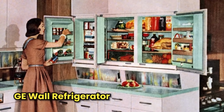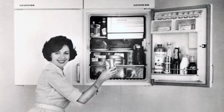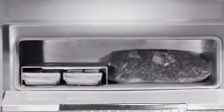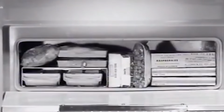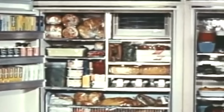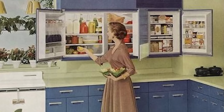GE Wall Refrigerator. Rewind time and you are stepping into a futuristic kitchen style of the 1950s to 1970s. Instead of having to dodge a bulky metal box that took up all the floor space, your eyes would be drawn to a seamless wall where the refrigerator was fully integrated, installed straight into the kitchen wall. It looked modern and sleek, as if custom designed rather than a standard household appliance.